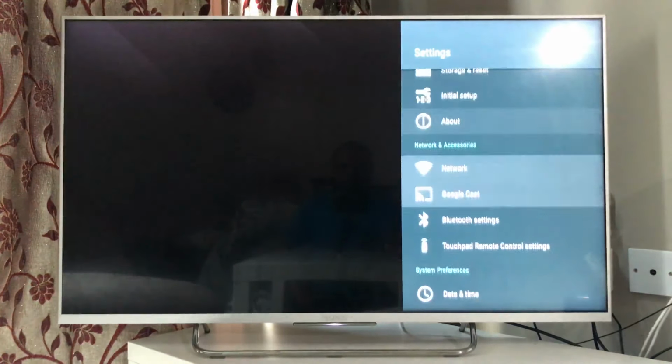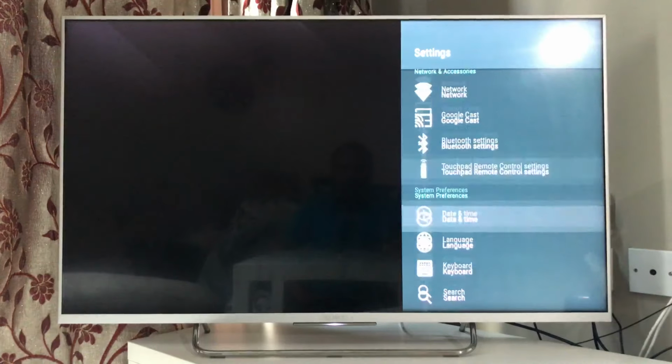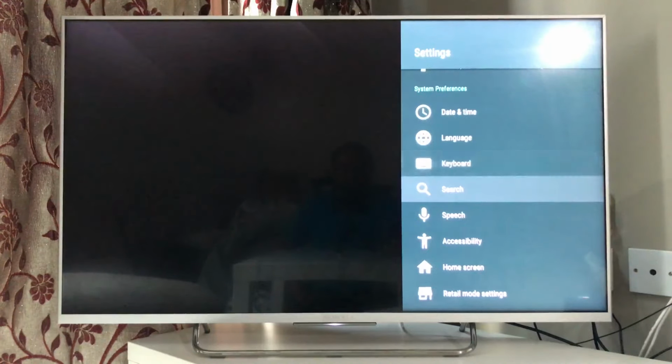Coming down, Google Cast. So all Android television, this is a big plus on your Android television. All Android televisions come with Google Cast inbuilt, whether it's Sony Android television or any other brand, they will come with a Google Cast, so that you don't need to spend money on your Chromecast, and any of your apps that support the feature of casting. You don't need a separate Chromecast, and you can use Google Cast on your television.